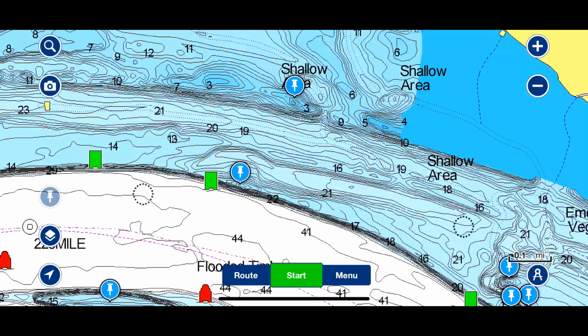You can tell up here where it gets shallow, you've got these little creek channels coming in. Again, that's another one of those areas, but look at this little point over here too. This looks good. You also have a hump out here at 3 foot, and then a really good drop. So you've got a nice little ledge going on right around in this area as well, with that nice hump there.